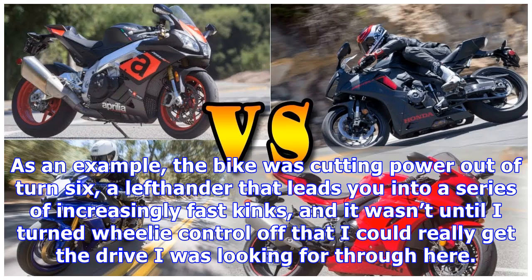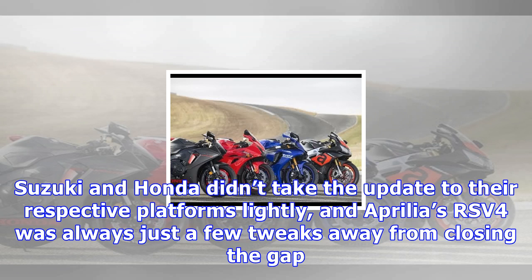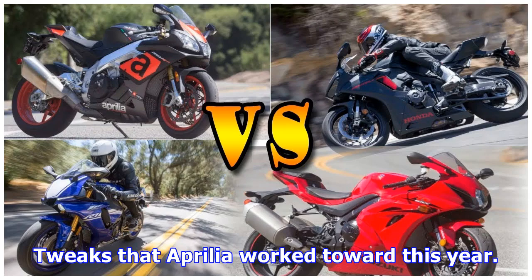The electronic rider aid interventions are predictable and a nice safety net, though, admittedly, the introduction of newer systems has this one starting to feel more aggressive than it did in years past. As an example, the bike was cutting power out of turn 6, a left-hander that leads you into a series of increasingly fast kinks, and it wasn't until I turned wheelie control off that I could really get the drive I was looking for through here. Funny how frame of reference changes things.